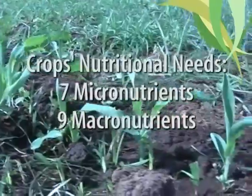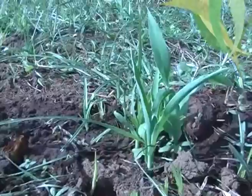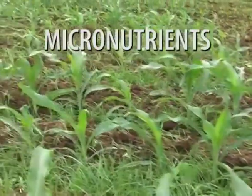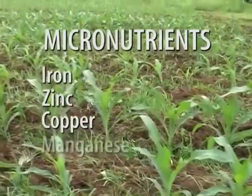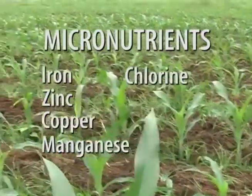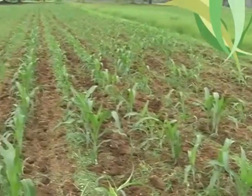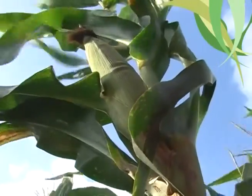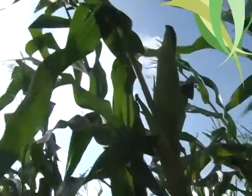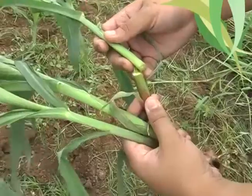A crop needs 7 micronutrients and 9 macronutrients from the soil. The micronutrients that a crop needs include iron, zinc, copper, manganese, chlorine, boron, and molybdenum. They are needed by crops in very small quantities. However, they are necessary for the crop's metabolic processes such as respiration and photosynthesis. The lack of micronutrients would result in adverse effects.